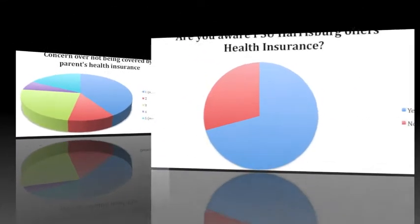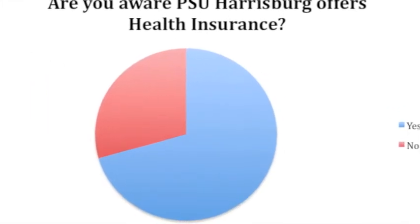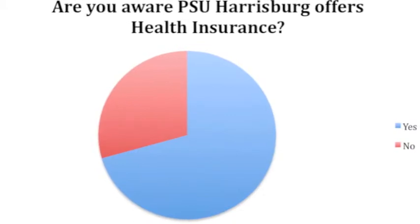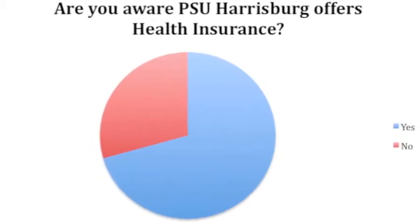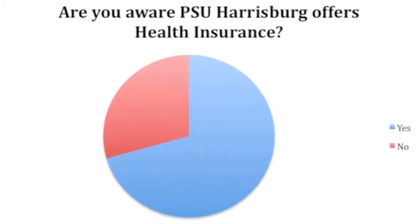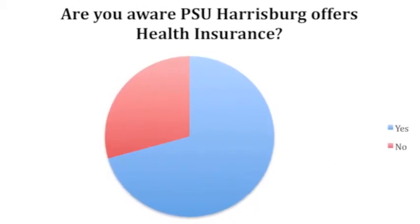Surprisingly, only 70% of students were aware that Penn State Harrisburg offered health insurance. With new healthcare regulations, 23% of people surveyed commented that they would still elect not to have healthcare coverage in the new year, but for others, this is not even an option.